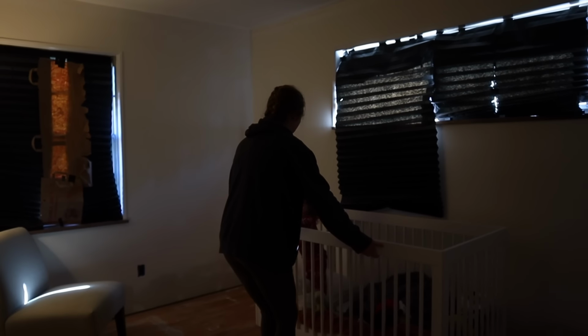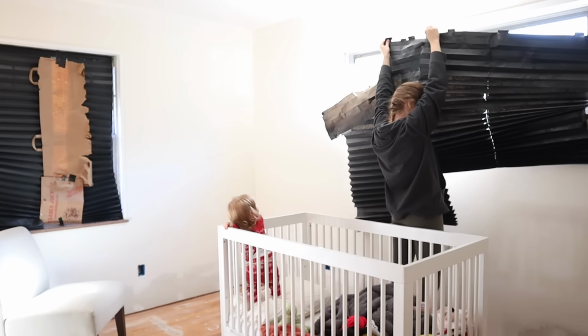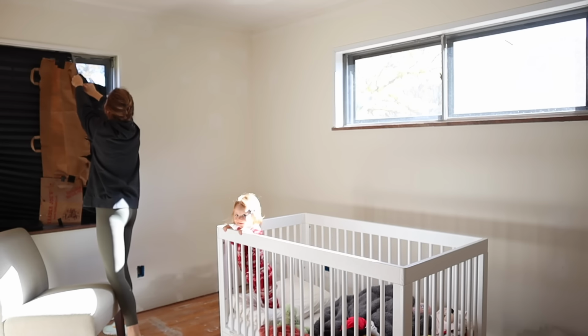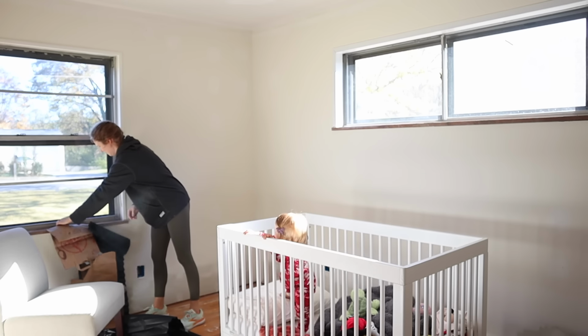I'm just gonna make some progress happen in here, and I hope that will motivate Christian to get the ceiling done next. And if there's a little bit of paint on these pull down shades, it won't be the end of the world. Hopefully that doesn't even happen. Okay, ready? We're gonna scoot this out. All right. Say, let there be light. There is so much light in this room.